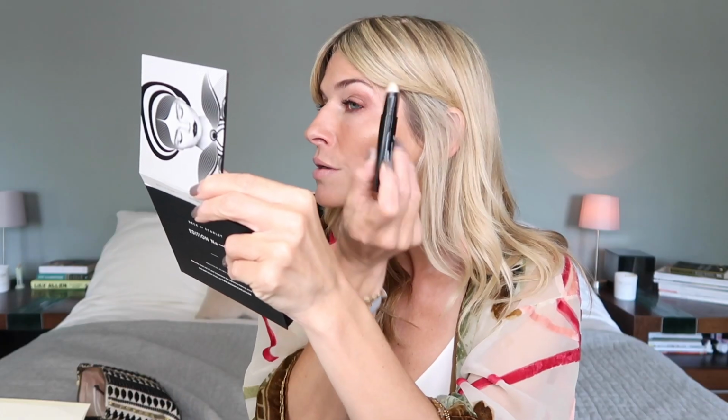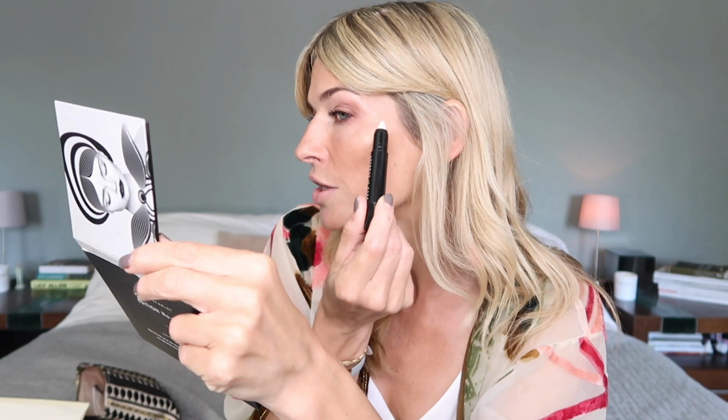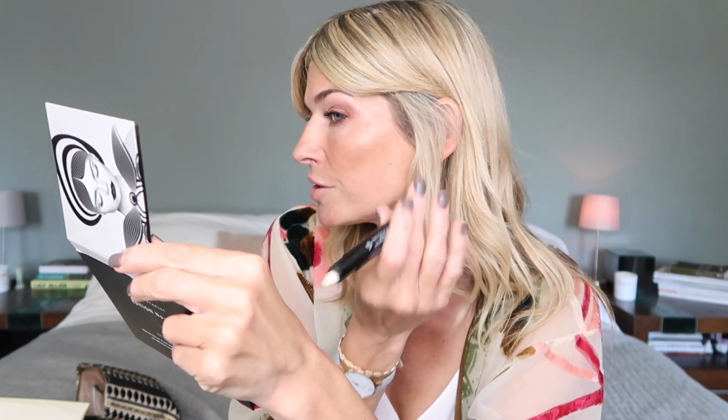We can go a step further and add a tiny bit of the Deck of Scarlet all over highlighting stick. This just under the arch of my brow, a tiny bit on those cheekbones on top of the Rockstar, and maybe just a touch over the bridge of my nose. So I'm really being quite gentle with it. I only want a sprinkle of it, just that really healthy, dewy glow.